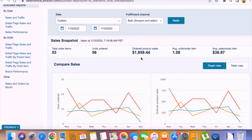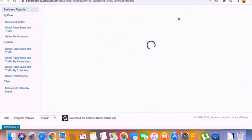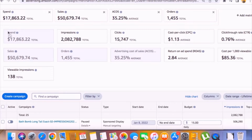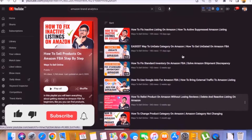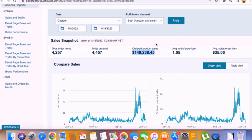So as you can see, this is my 1 week sales, and if I put the filter for the past 1 year and click on apply, you can see that this is my 1 year sales. Throughout the year I got consistent sales, and my sales actually increased in December, which was the Christmas season. Around 150k was the revenue, and the cool thing is that the PPC spend was very less for the lifetime. Basically I don't do any magic, I only use common sense and some tips and tricks which I've already explained in these videos. If you also want to learn all of those tips, tricks and strategies, you can go to my Amazon playlist on YouTube and learn all the tips for free to get revenue like this.